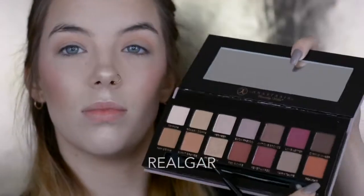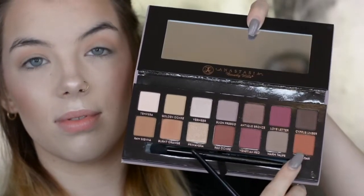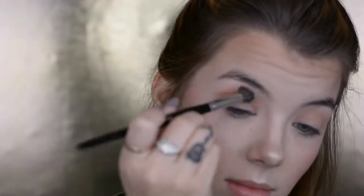Alright, so now I'm going in with my Morphe E23 brush. It's just a small fluffy brush in the color Realgar, I think that's how you say it, and blending that further into my crease, just darkening that color and pushing it towards my outer V as well.